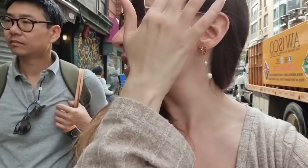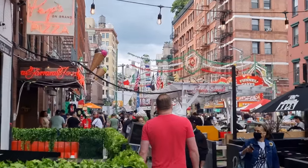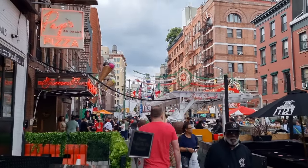So we just had some dim sum, right? And now we're on our way to REBAG, What Goes Around Comes Around, and a couple other pre-loved shops. So it's gonna be super exciting. And yeah, we're still in the middle of Chinatown. Let's go. I just love New York. So we're just leaving Chinatown basically and going into Little Italy.